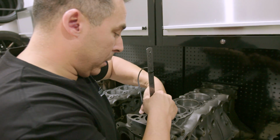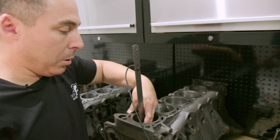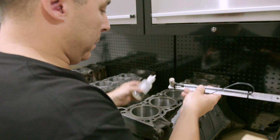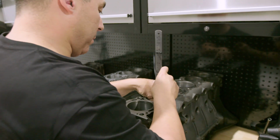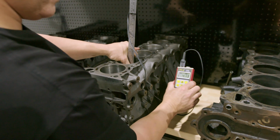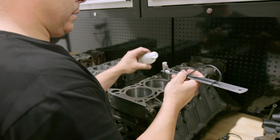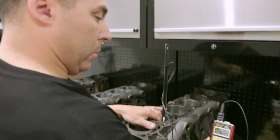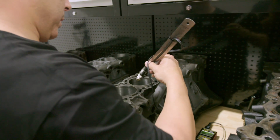Back walls, as in the inlet side, the opposite of the thrust, they're usually really good. So we won't spend too much time there. I'm going to test the back wall on this one. 4.1 mil. Let's go with thrust side. Awesome. Near on 6 mil.